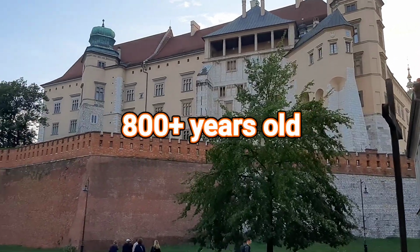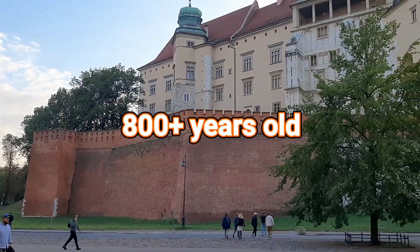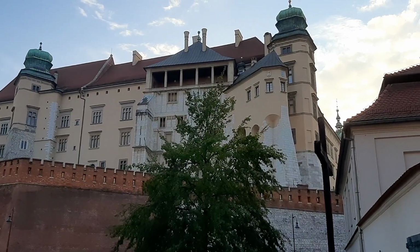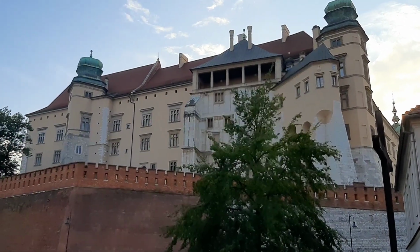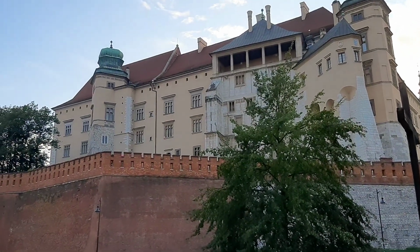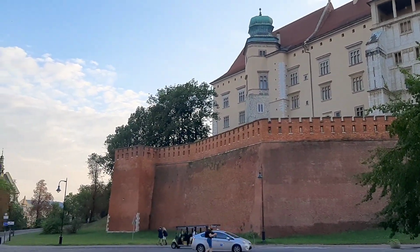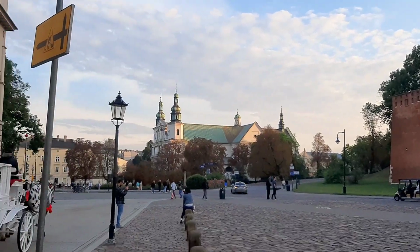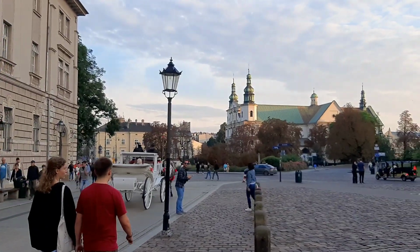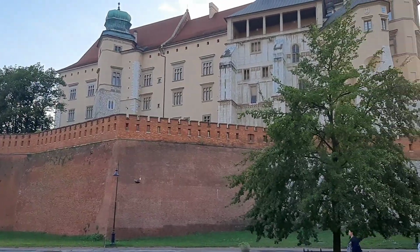So this is the Wawel Castle. See that huge wall surrounding the castle? There's a legend of a dragon that used to live here. And there's a story of how a local guy killed the dragon. The dragon was terrorizing the city, and he fed the dragon a sheep carcass that was stuffed with sulfur, and the sulfur blew up in the dragon's stomach and killed the dragon. That's the story of the Smok Wawelski. It's just such a massive wall. Look at that.